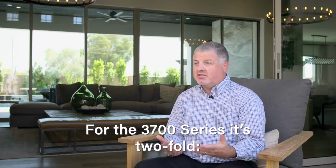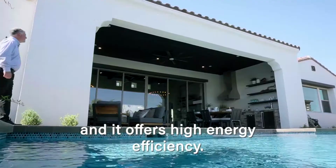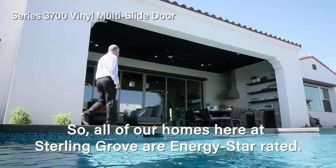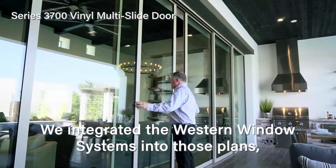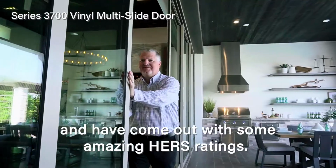For the 3700 series, it's twofold. First of all, it's very competitively priced and it offers high energy efficiency. So all of our homes here at Sterling Grove are Energy Star rated. We integrated the Western Window Systems into those plans and have come out with some amazing HERS ratings.